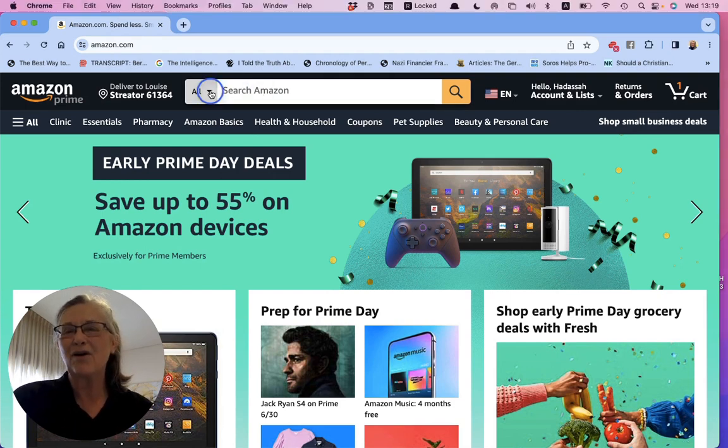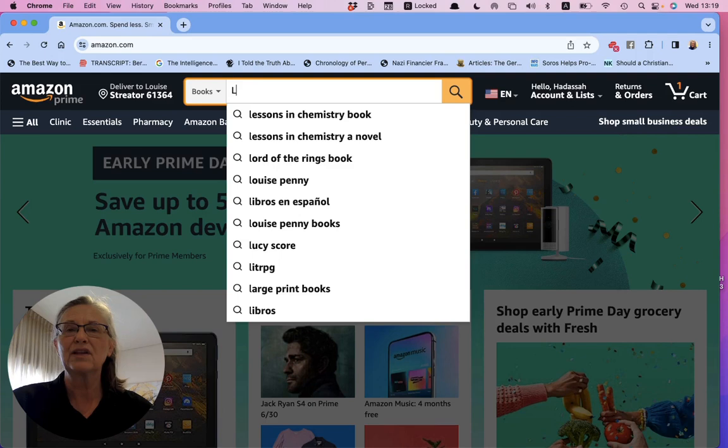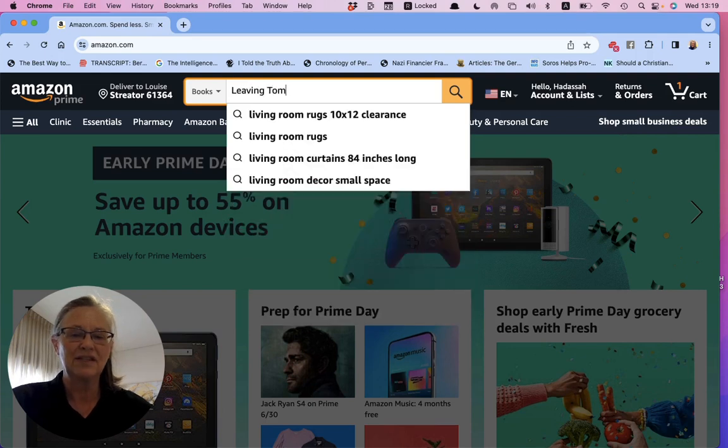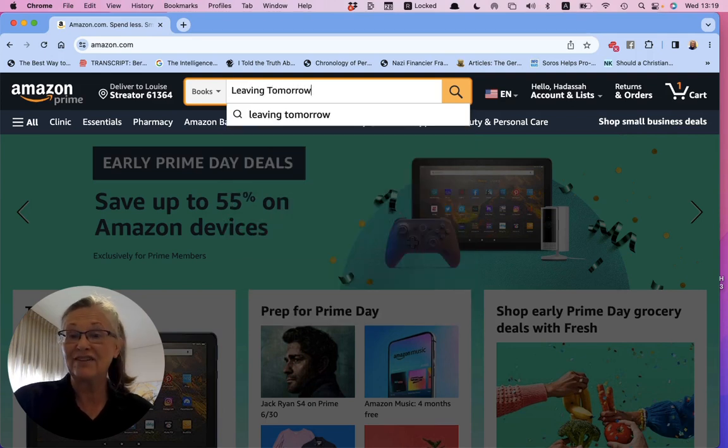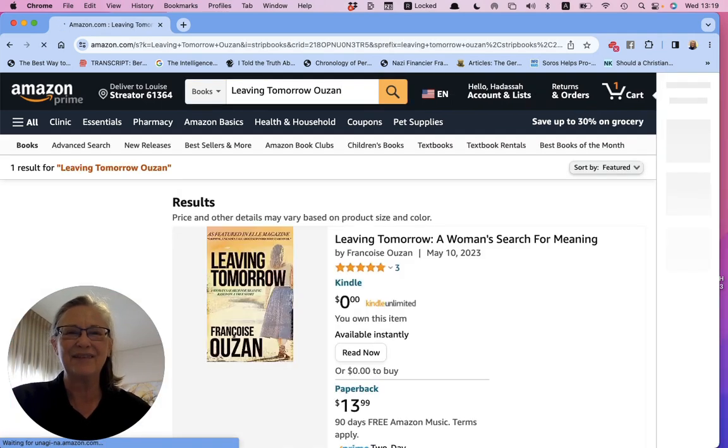Next, you can keep it at all or you can go right to books, and then it is a focus search, and we're going to look for the book Leaving Tomorrow. This is my friend's new novel, first novel. She's an academic writer. And this is the book that right now, if you downloaded the ebook for free, or it might be at a very low price, depending on when you're watching this tutorial, this is an excellent book. So make sure you get it. And we'll talk about why in a minute.